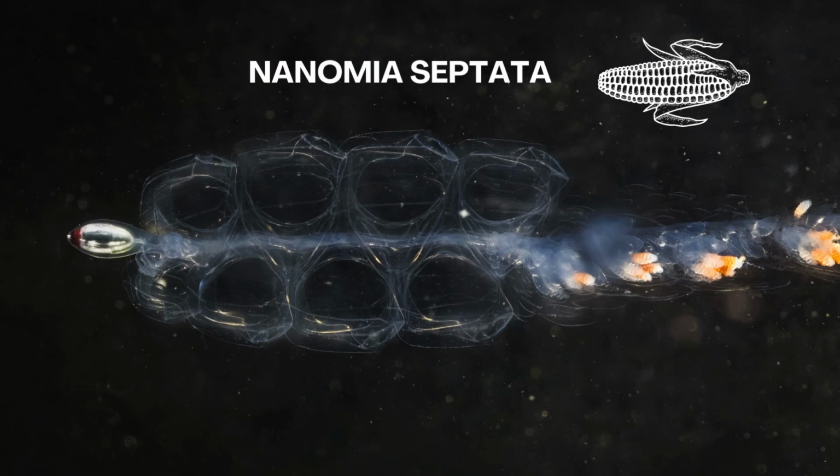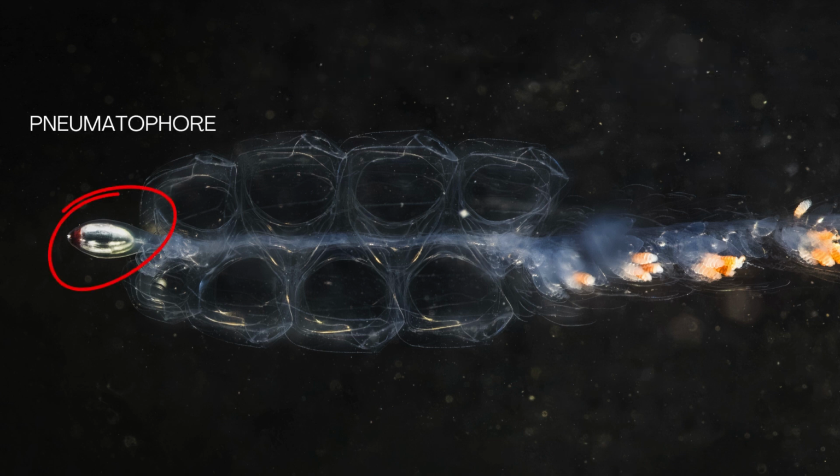Let's take a close-up look at the Siphonophore Nanomia bijuga. It is shaped a bit like an ear of corn. At the top of the colony is a pneumatophore. This is a gas-filled float that helps regulate buoyancy and maintain direction in the water.